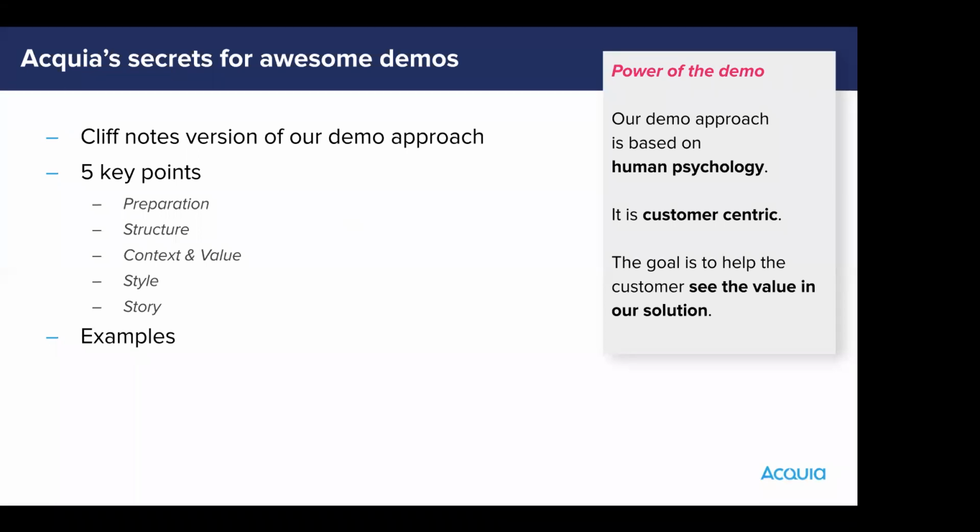The demos are always, we try to be customer centric. In fact, our challenge that we have is we try not to say Acquia any more than absolutely necessary. We try not to even talk about specific products more than we need to. And we try to talk more about the customer, their company, and their issue. And the ultimate goal is really to help the customer see the value that's there.